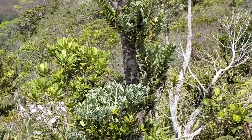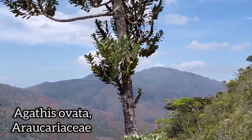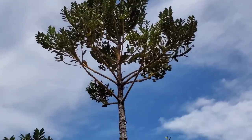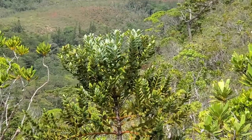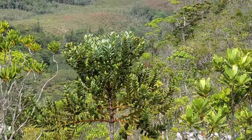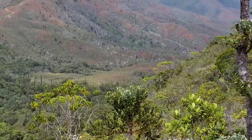There you go. There's a nice Agathis. Looks like that might be Agathis ovata. Another Jurassic dinosaur tree. It somehow made it through to the Anthropocene. Just squeezed through the closing garage door of 2 or 3 mass extinctions and made it through to the present. I wonder where all those dead trees are down there.